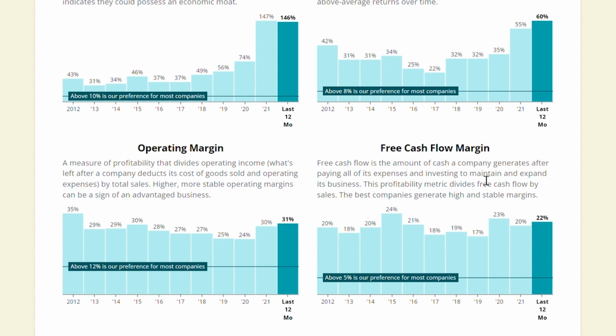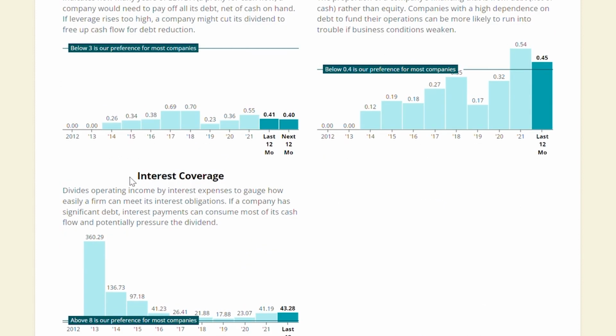Their free cash flow margin is also doing pretty well, as you can see. Anything above 5% is the preference for most companies. They're sitting at a pretty solid 22%. Can't complain here. And if you take a look at interest coverage, anything above 8% is the preference. The company's sitting at a super comfortable 43%.